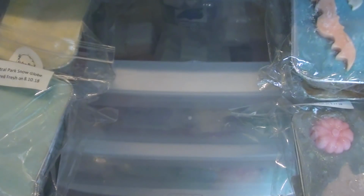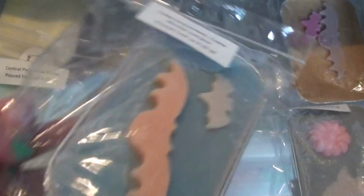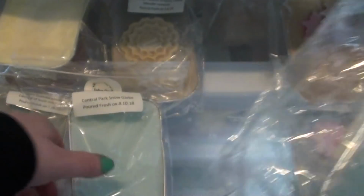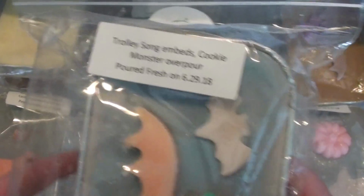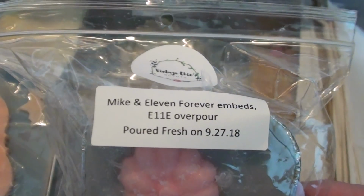I think this is, what is this? Rich zucchini bread topped with blueberries and cream monster cookie. Hopefully, I don't love blueberries, so hopefully I'll like that one okay. This one I have is Charlie Song Embeds Cookie Monster Overpour. I think that's some sort of mango sorbet. It's waffle cone and mango sorbet and Cookie Monster. Then I have Mike and Eleven Embeds, E11E Overpour.